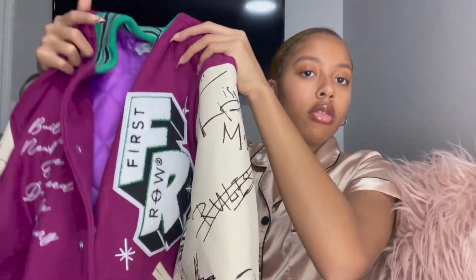This is from Swankaposh. It is an online boutique, black owned and woman owned, I believe. I'm pretty sure it is. My mom sent it to me one day, and I was like, yes, this is so cute. And then she got it for me for Christmas. And it says First Row. This says, building a new movement, change doesn't need to take this long.